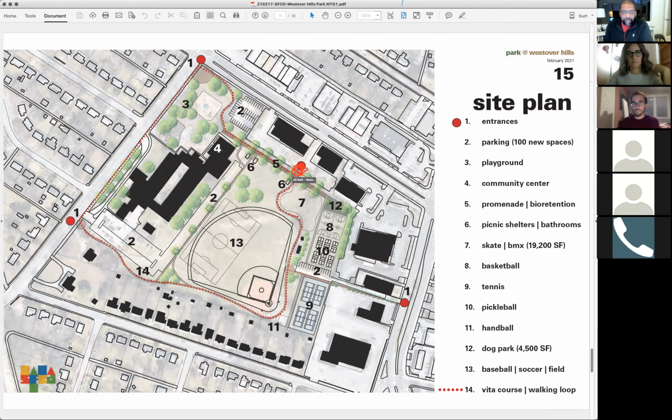That's another access point. Oh, am I pointing and not showing? Yeah, I can't see your cursor. Oh, I'm going to annotate for you. Oh God, I'm sorry. Jeez. All right, let me see. Thank you. So entrance here. There you go. You got it. Entrance there. Entrance here. Thank you. Entrance there.